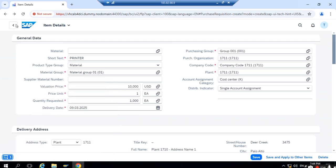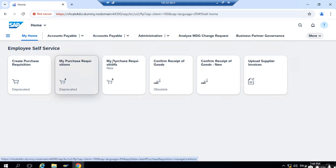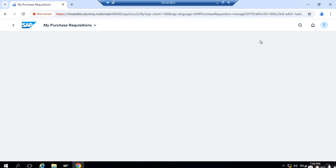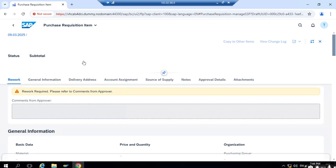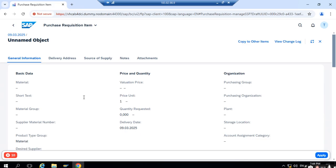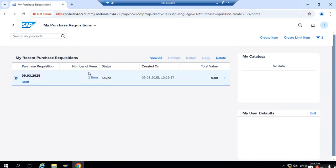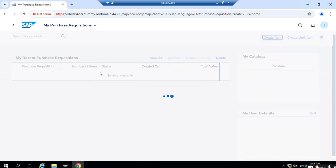Now what we'll do is come out of this transaction and try to create a purchase requisition with the successor app, My Purchase Requisitions New. Let's see if we are able to create a purchase requisition with this application or not. So I am clicking on create item. Let me discard existing drafts. Yeah, so now I will click on create.